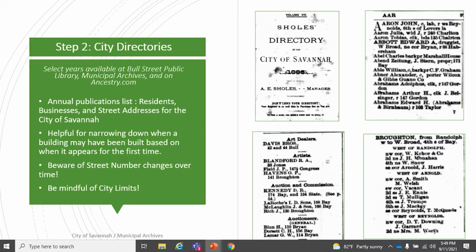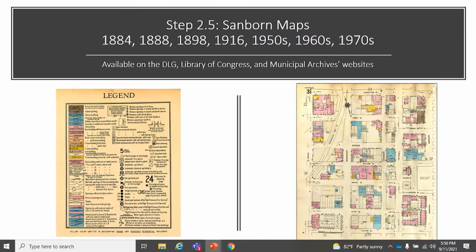And also be mindful of city limits. City directories do only cover the city limits. So if your property was brought into the city limits after it was built, it can give it a false sense of being built in that year, even if that is inaccurate. So just keep those things in mind when using city directories.